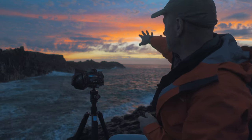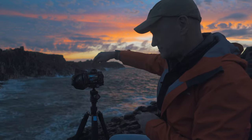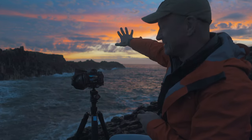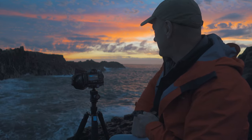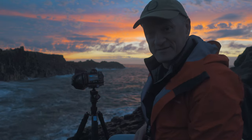So these waves are coming with some colour in the sky. I've got a graduated filter from the lens, which I've just slightly leaned over to the lighter part of the sky there as well, just to take the sky down a little bit. And I'm just waiting for another big wave to come in. Some of these waves have been really hitting these walls.